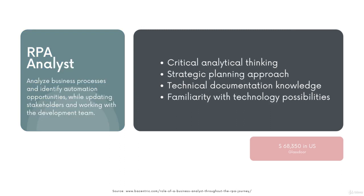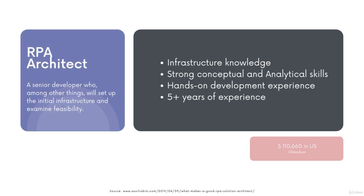RPA analyst analyzes business processes and identifies automation opportunities, while updating stakeholders and working with the development team. Rather than technical skills, good analysts should have critical analytical thinking, knowledge of technical documentation, and of course understanding of what RPA technology is capable of. Average salary for an RPA analyst is around $70,000 a year in the US.